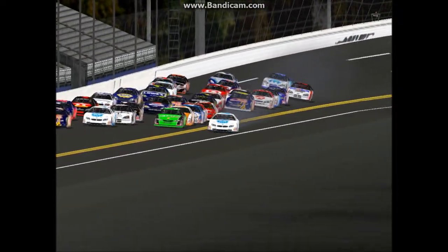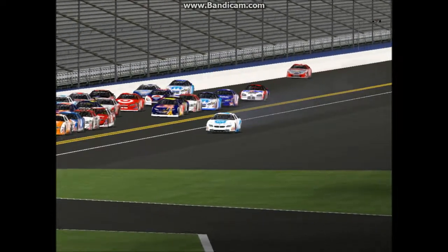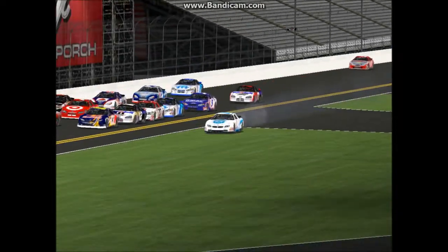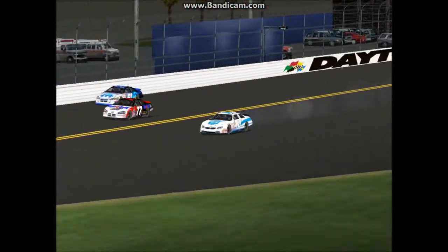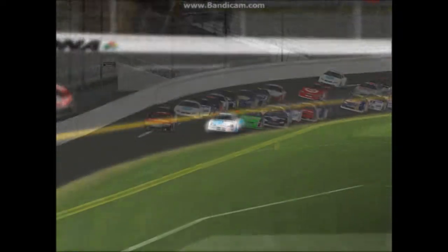And oh, Jacob Anthony, who was leading the charge on the bottom, he blows up, and that's going to be the end of Jacob Anthony's day. And that is very unfortunate for the 10 car. He was showing some strength near the end, and it all just goes down to crap.